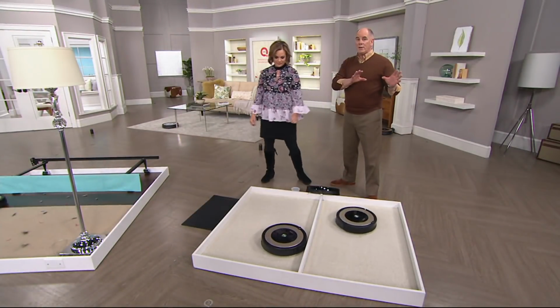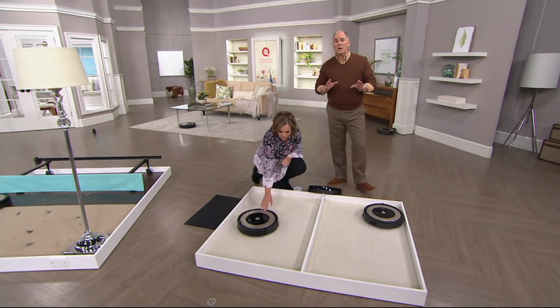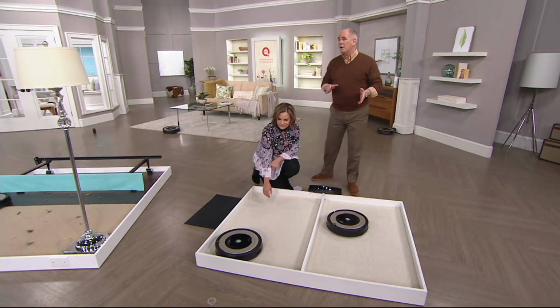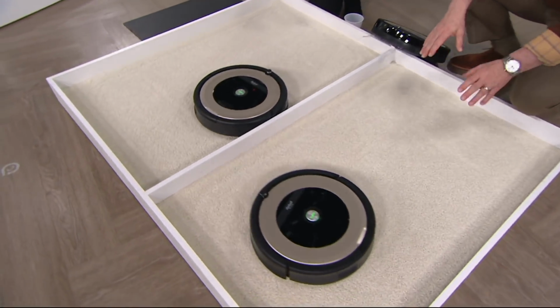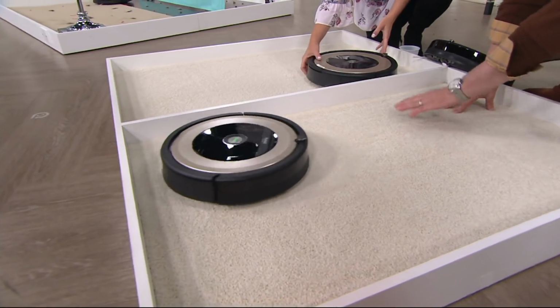Now, eventually, and I say eventually for a reason, eventually this is going to save you a whole bunch of time. For the first 2 days that you've got it, you'll spend more time staring at a vacuum cleaner than you've ever looked at a vacuum cleaner. It's so entertaining. It is really almost bizarre how well it works. Our carpet over here, which had pet hair, paper clips, it picked all of them up.